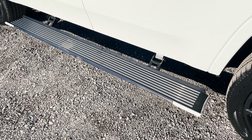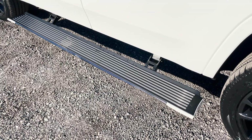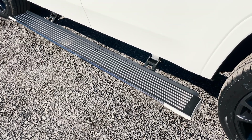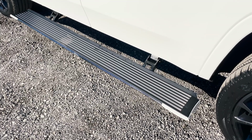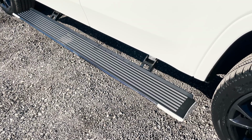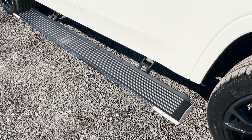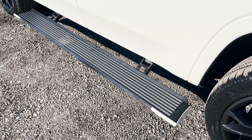Another thing that is standard on these, and I really like how they did this, are your power deployable running boards. Now typically on a pickup truck and stuff like that, you can tell exactly where the side steps are, but with this one, it has it covered in the body colored paint, which just makes it nice and sleek. And once you come up to the vehicle, open the door, it retracts out.